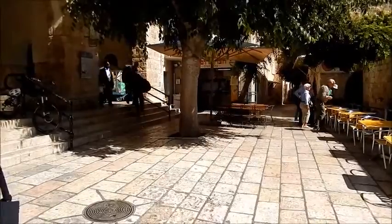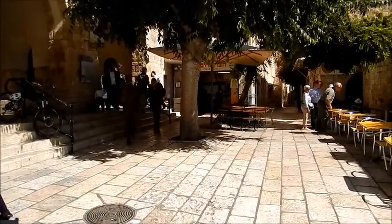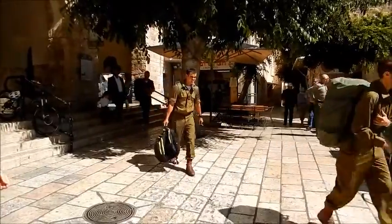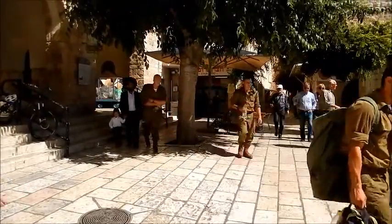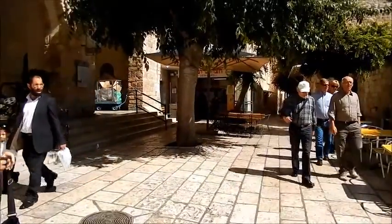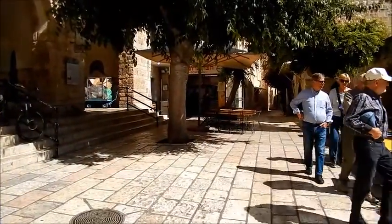This little area here, Katie and I stop here and relax a lot, actually, because you can get water and other things in that little shop there. And this is a great area if you're at the Temple Mount to just relax nearby.